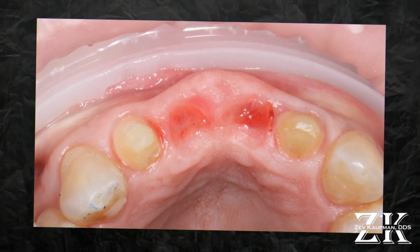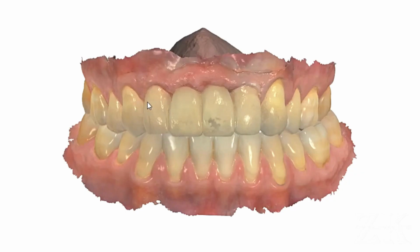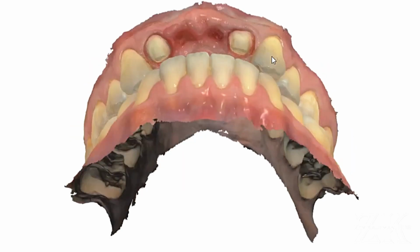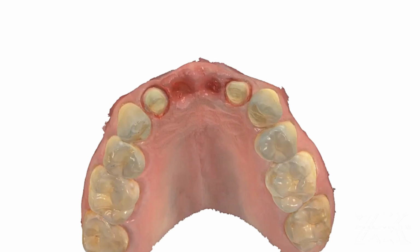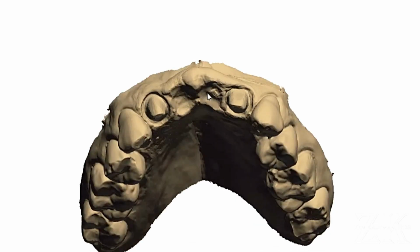We're ready to fabricate the final bridge. Let's take a look at our scan now. You can see the provisionals on the scan. Let's remove them. You can see our beautiful preparations and you can see the beautiful ovate pontics that we created. And if we turn off the color, you can see it even better. My technician is going to smooth all of this to make sure that the pontics are nice and gorgeous.